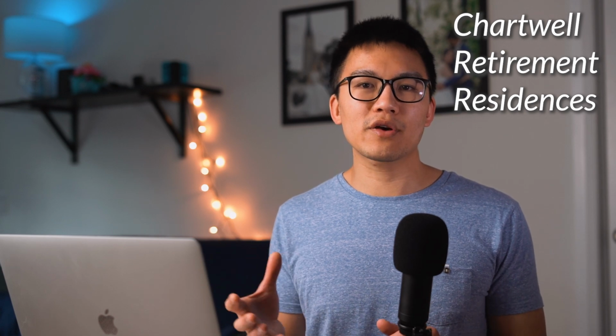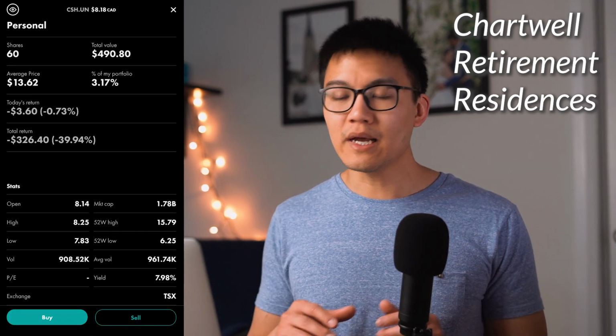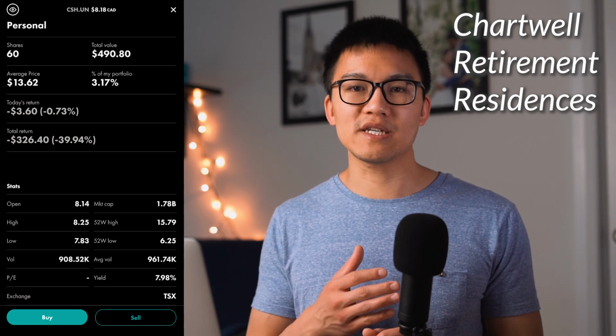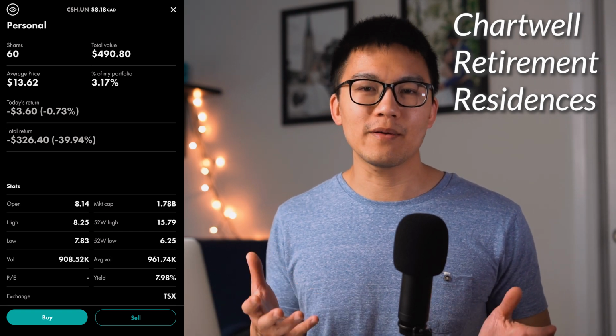There were actually a couple of residences built near me, and that's kind of a sign to me that they're continuing to increase the number of buildings that they operate. These buildings cost them some money, and therefore their dividend growth rate might actually decline in the short term because they need to fund these buildings. They currently have a payout ratio of 56.6% according to the latest earnings report. I have a cost basis of $13.62 over 60 shares, however the price today is $8.18. So you can grab both these REITs for quite a steal in my opinion today.